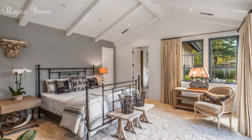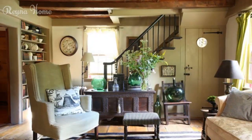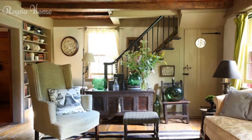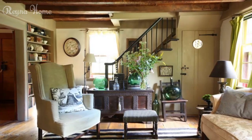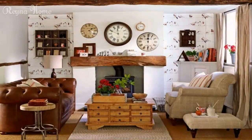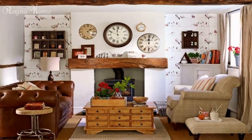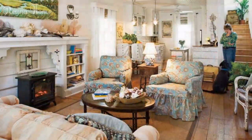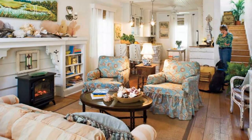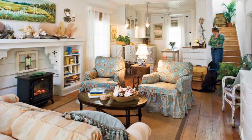DIY projects. Shabby chic furniture. Discover the allure of shabby chic DIY projects. Unveil how distressing and repurposing old furniture can transform your space into a cottage-style haven. Mason jar crafts. Explore the appeal of mason jar decor. Discuss how these versatile containers can be turned into charming candle holders, vases, or storage solutions.